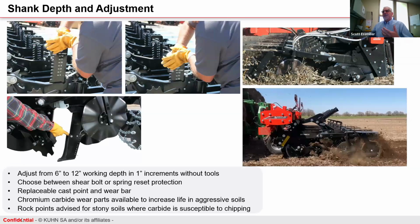And now the shank itself, it's a wrench-free adjustment, and it can go from 6 inches to 12 inches, and I can do the adjustments in just a matter of a few seconds. On the point end, we have two different points available. We have a chromium carbide point that provides maximum life in regular soils, and then we have a rock point that's a less hard steel that works better in rocky soils where the chromium carbide one could shatter or chip.